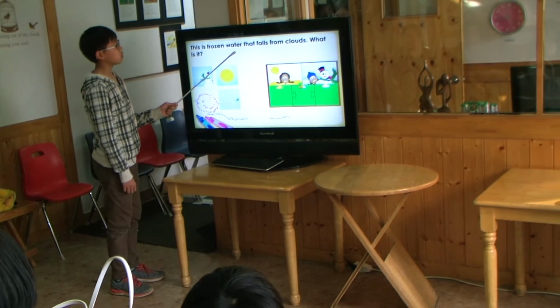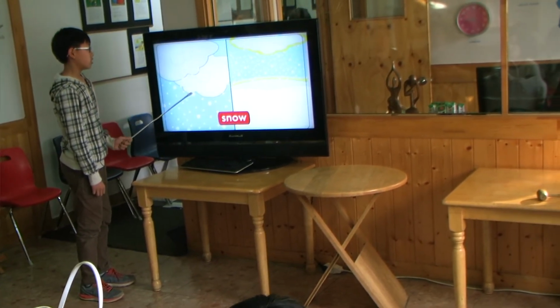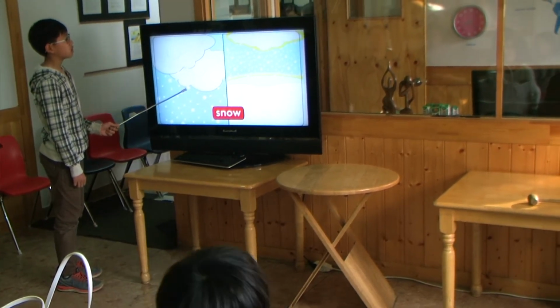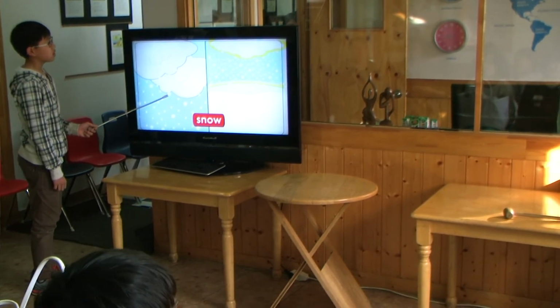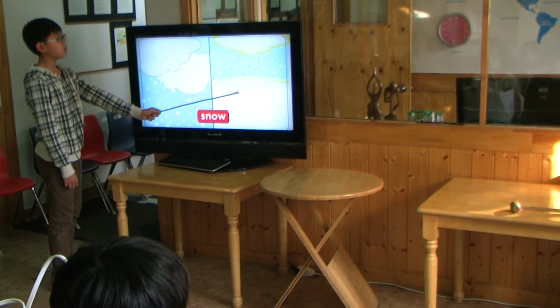This is frozen water that falls from clouds. What is it? Snow! Snow crystals form when water inside clouds freezes. Just like rain, snow falls when snow crystals join together and become snowflakes. When snowflakes are heavy enough, they fall from clouds.